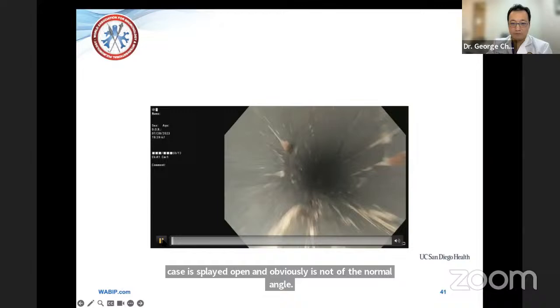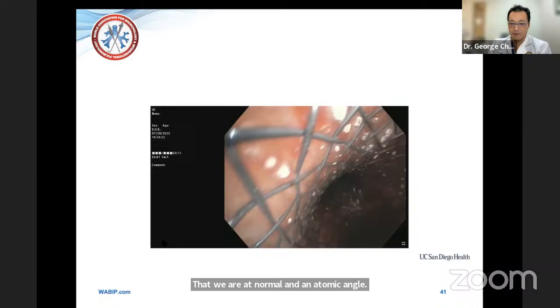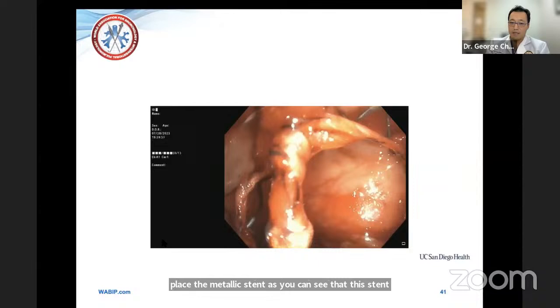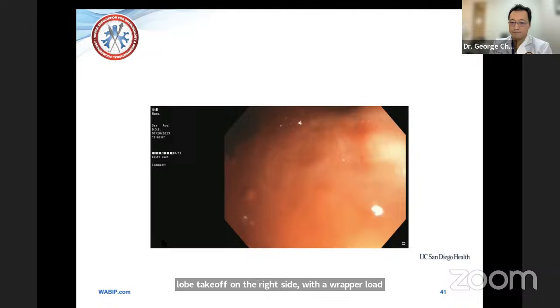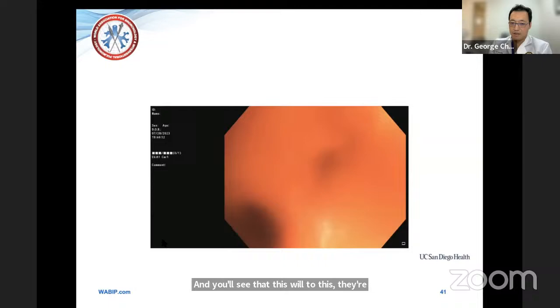This is during rigid bronchoscopy, after we place the metallic stent. As you can see, this stent is quite long, but it sits very well right onto the upper lobe takeoff on the right side, with a right upper lobe patent, and we're able to engage into the area. And you'll see that distal to this, there's still tumor and disease.